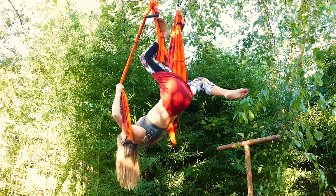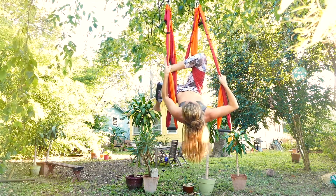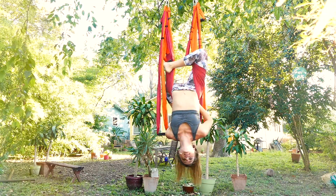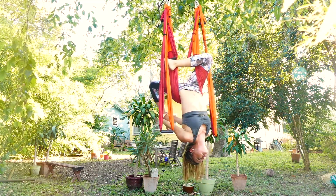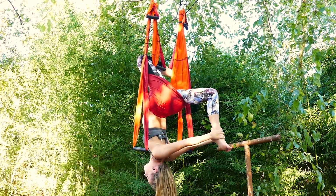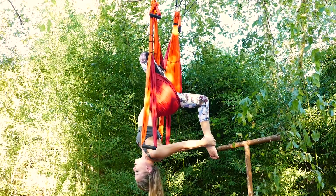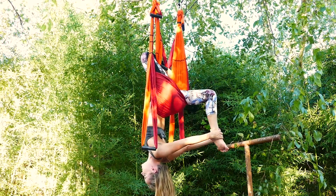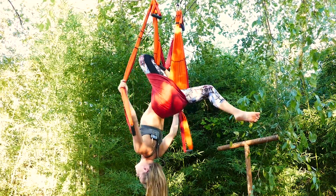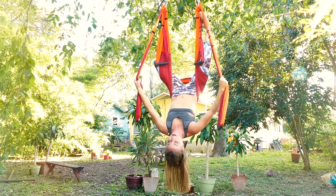but we can actually take this right foot now and hook it across both straps here. So now we're getting a double stretch here. Sort of like when we thread the needle. And exhale. Always moving nice and slow. That's going to help you work all of your muscles.